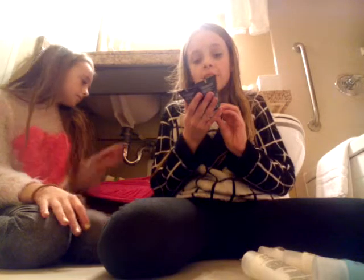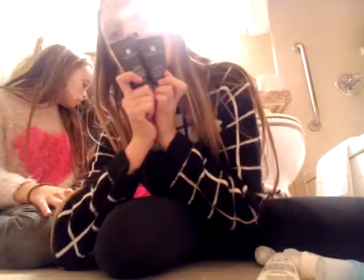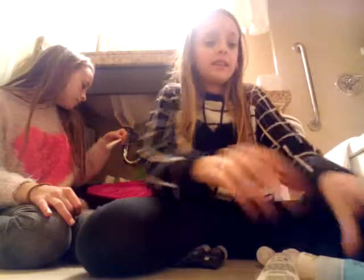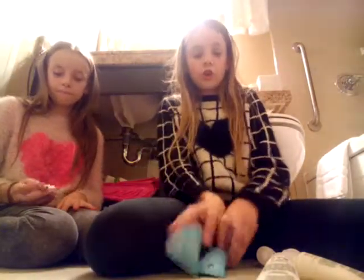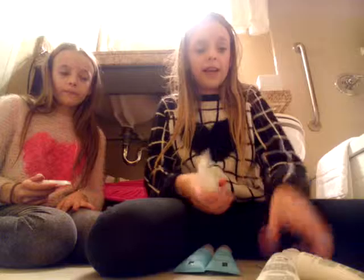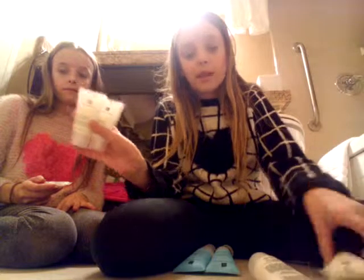I got a mini shampoo. I'll show one to each of you. They're Tempalessa shampoos. And then I got the Tempalessa conditioners, two of them also, because I wanted to try them. These were $4 each, so $8 up to now. And then I got four of these calming face and body temple from Tempalessa.